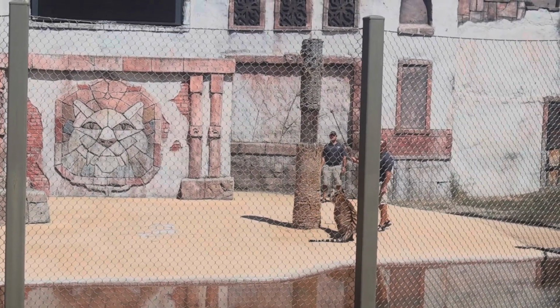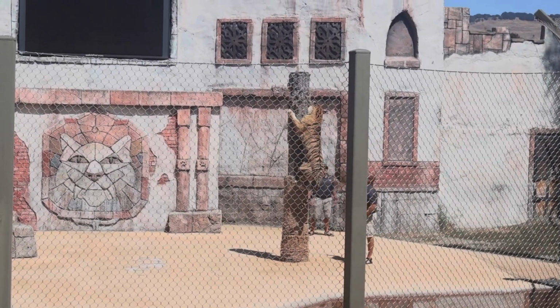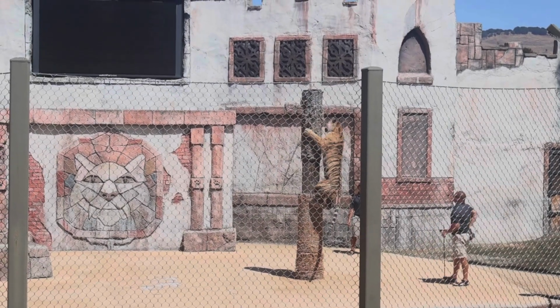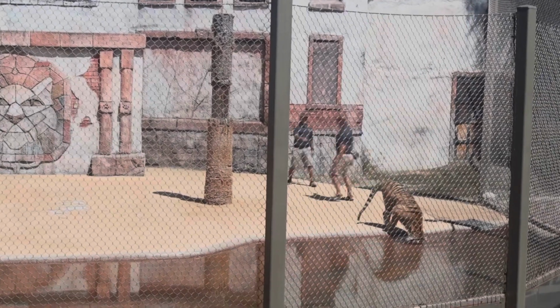So she's going to use those powerful rear leg muscles to launch herself in the air, hang on with those 18 razor sharp claws, and then head back down for a graceful 4-paw landing. How about a big round of applause for Akasha, folks?